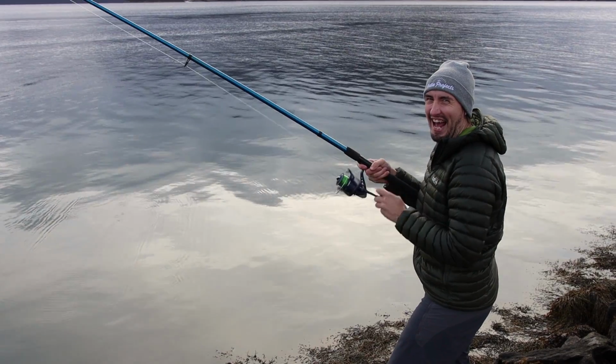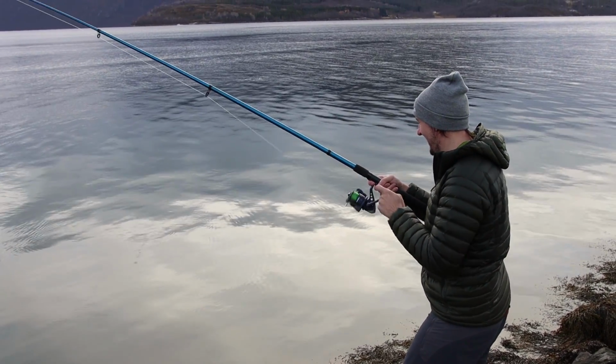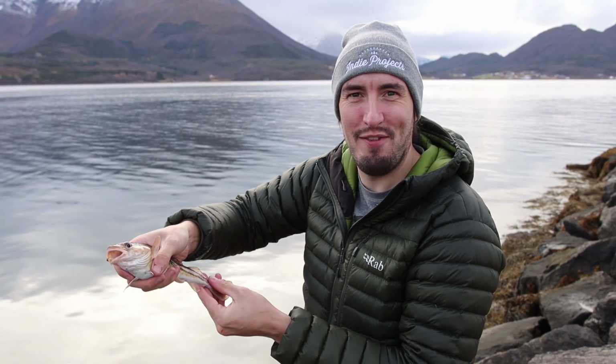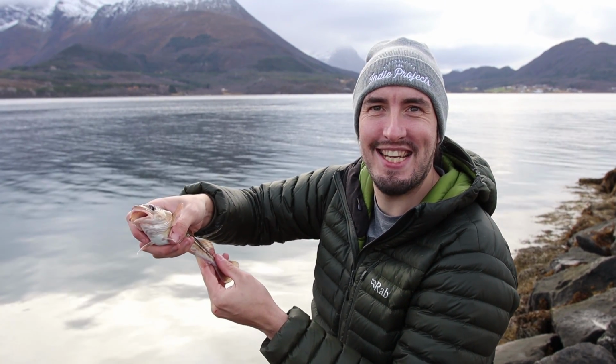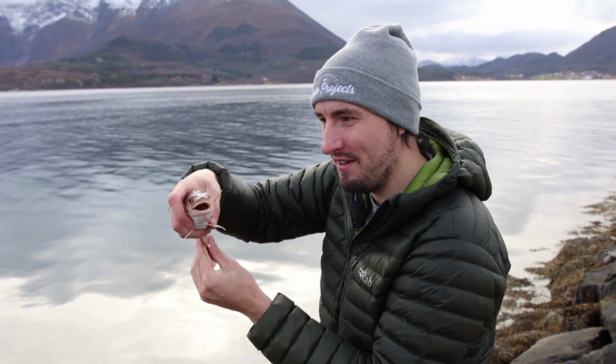Fish on. Told you, first cast. I knew it. So you know last time I fished on camera and I caught the world's smallest cod? Well, I've just managed to beat it. It's miniature. Oh, it's cute. It's very cute.